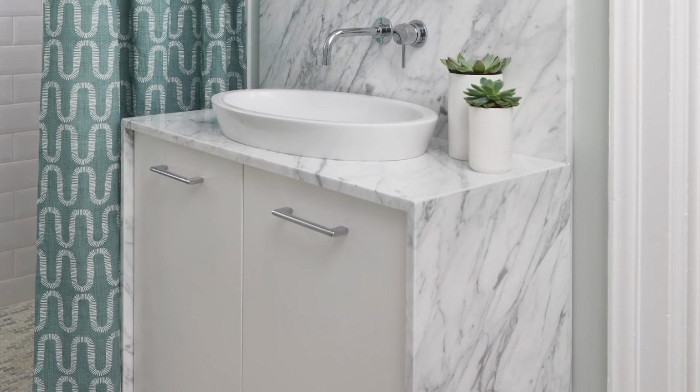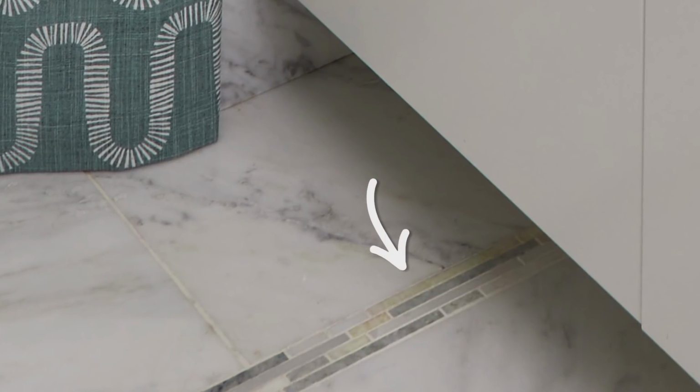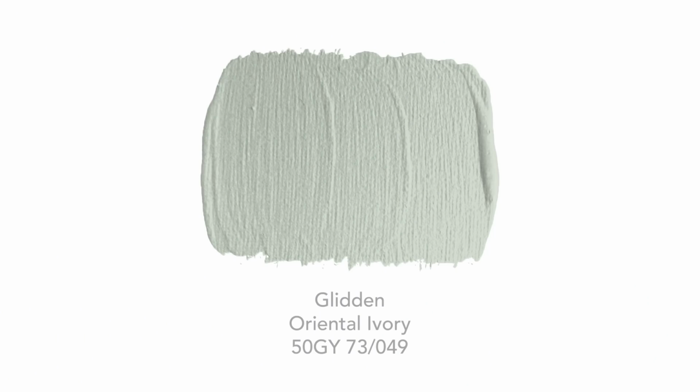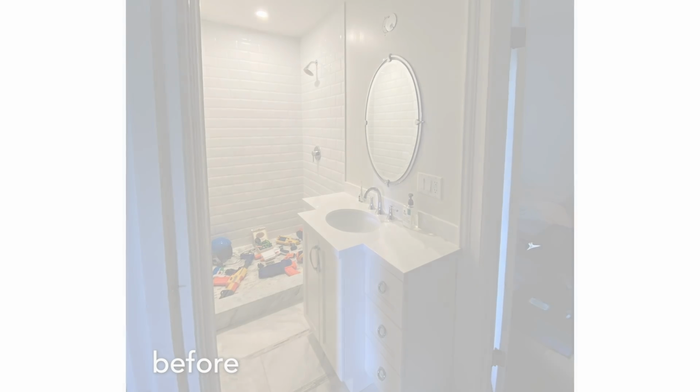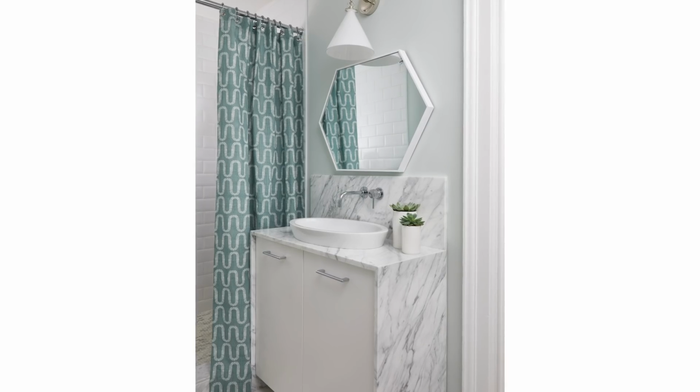It had no color, so we started by trying to pull the color out of the floor. There's a little accent of mosaic in the floor that is Ming green marble. One of my all-time favorites. So just a soft green was painted on the wall. The challenge we had in this bathroom is it's tiny. It's really, really shallow. And the original vanity was just taking up too much space. You could barely get to the shower. So without renovating the entire bathroom, we decided to make just a few minor tweaks.